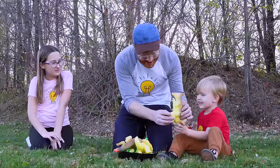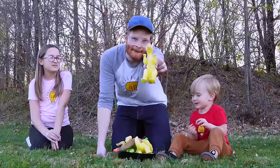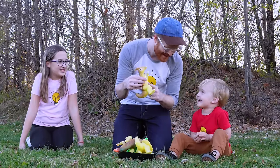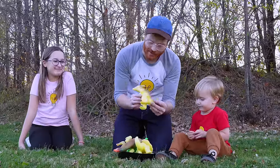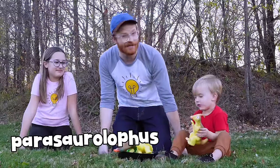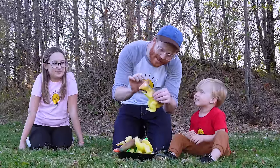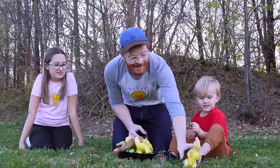What color is this? Whoa, what color is that? I think that looks like the color... Yellow! Very good! Now this dinosaur is a Paracerelephus. Can you say Paracerelephus? Good job. And you can tell because he has this crest on the back of his head. All right, so let's put him right here.